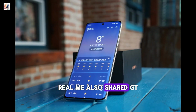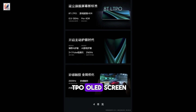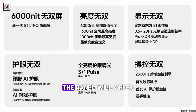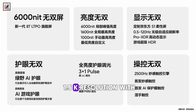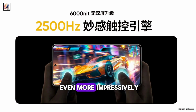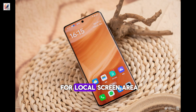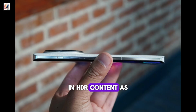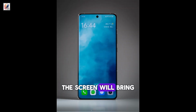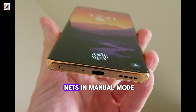Realme also shared GT Neo6 SE will feature a custom 8T LTPO OLED screen manufactured by BOE. The panel will offer 1.5K resolution, with 120Hz adaptive refresh rate and even more impressively 6000 nits peak brightness. That value is likely for local screen area and HDR content, as Realme shares the screen will bring 1600 nits global max brightness and up to 1000 nits in manual mode.